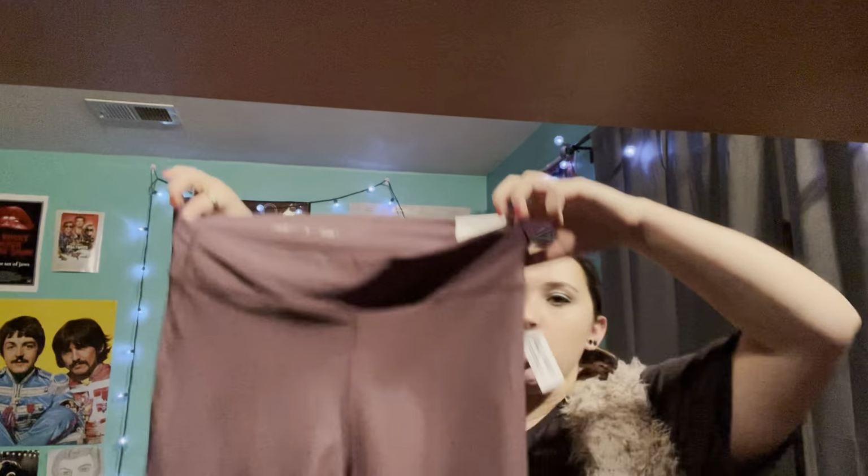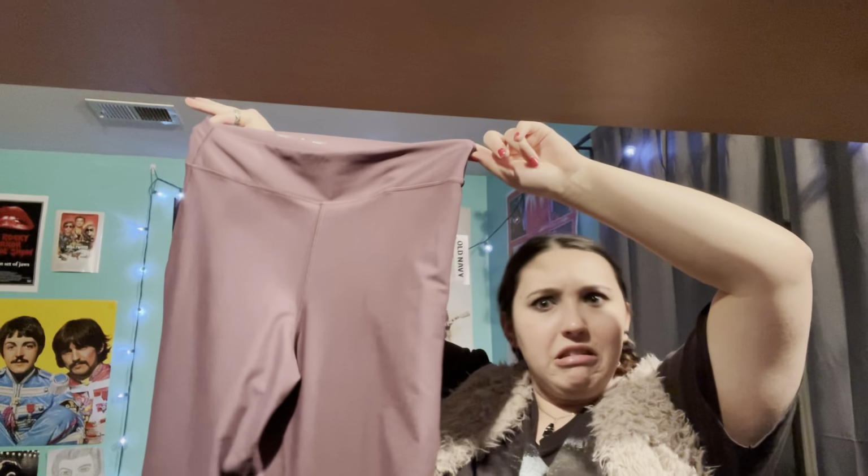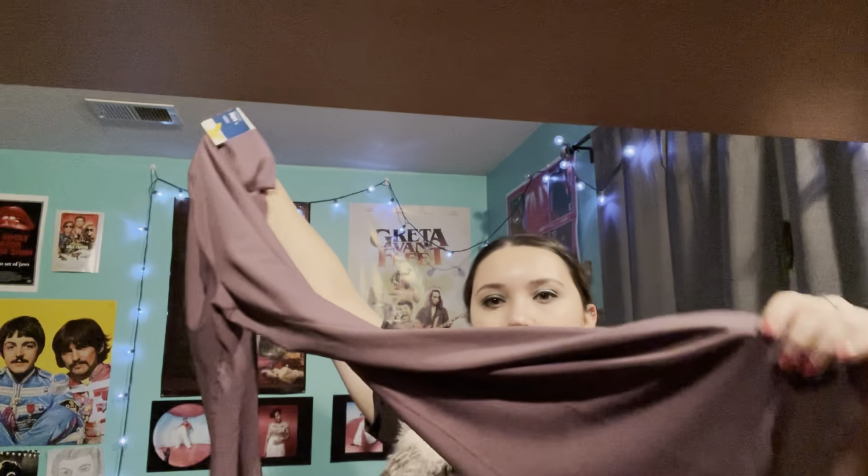So I got these really cute flared leggings in this like eggplant color. So pretty, so fun, so comfy. Love it. These are originally $44.99. I got them for... Hi, everybody.